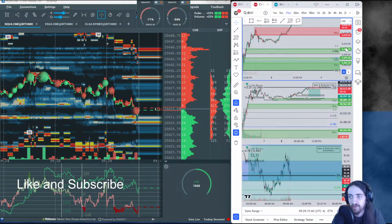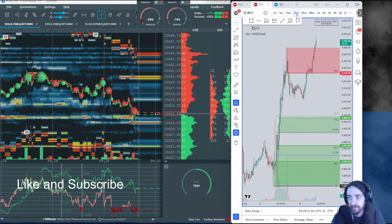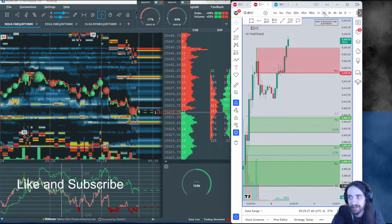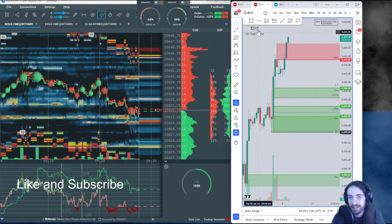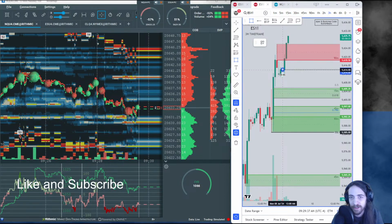Let's see. You know what? Let's check ES real quick too, guys. 30-minute, 45, 1 hour. A tiny 1 hour, but I'm not a fan of that one. 30-minute. All right, here we go. 3-hour demand zone right here. But look at it, this is still pushing higher. Market opens in a minute.